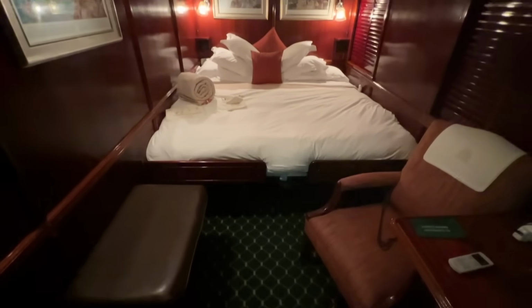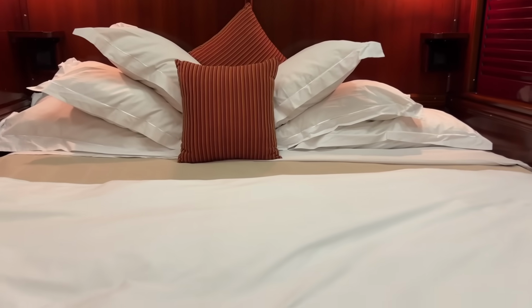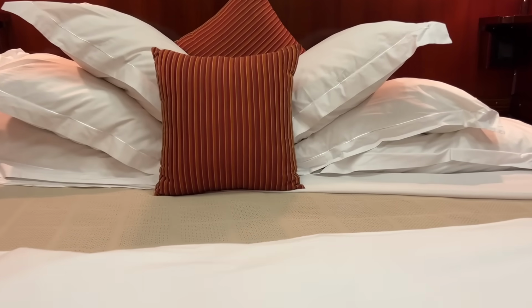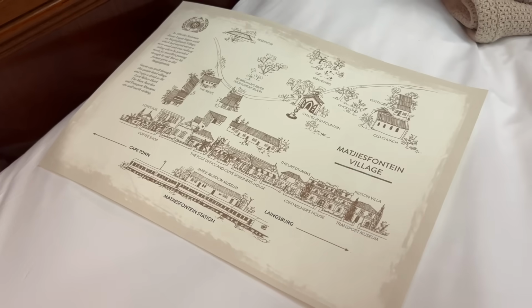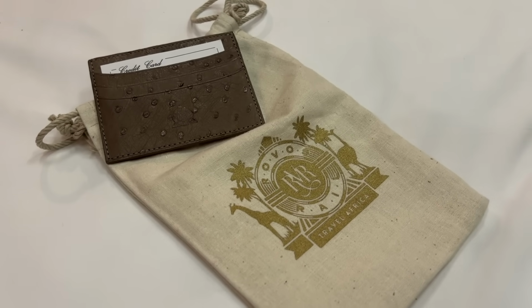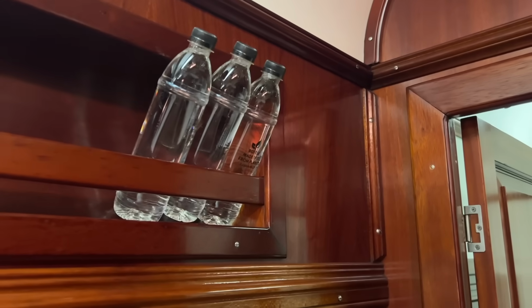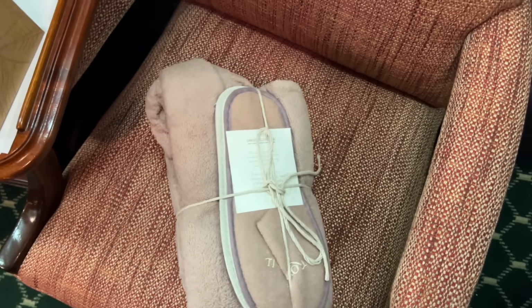But anyway, what I've been kind of excited to show you is what's over here. My bed has been fully transformed into a nighttime paradise. Fluffy white pillows and rich Egyptian cotton sheets. And next to my bed is tomorrow's weather forecast. And there's also a map of our first stop. What's more, I have a gift, this ostrich leather wallet, which is a lovely and thoughtful touch. Let's get changed then. I'm feeling pretty tired now. Oh, and of course, there are fluffy dressing gowns provided.